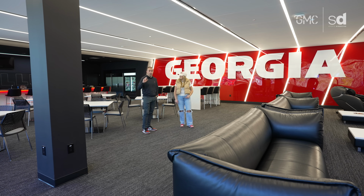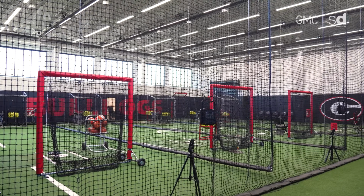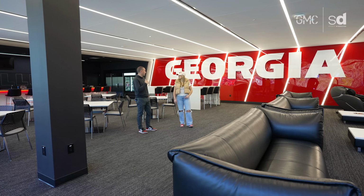From there, they go next door into the new weight room. They always start the practice off with a weight session, and then they move from weights up to the hitting facility, which is stacked directly above it. They do hitting and pitching, and then they go from there out to the field as a team for team practice.